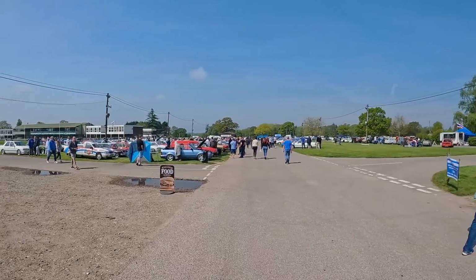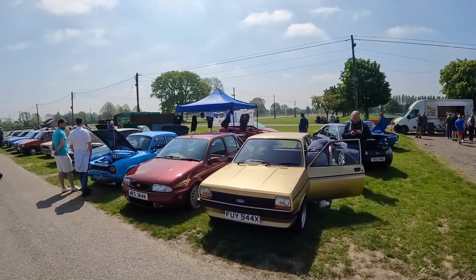All right, well, the show is well underway. The weather is awesome. The turnout of this show looks pretty decent, although I have actually been on my stand the whole time so far. And yeah, my stand is full of seriously cool Fords. Been chatting to loads of people, which is always awesome at the shows.